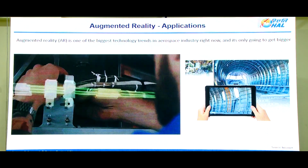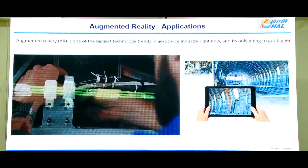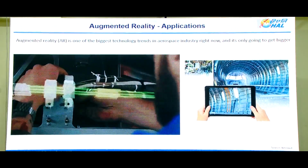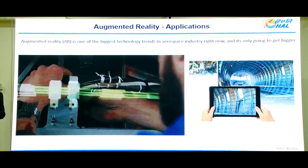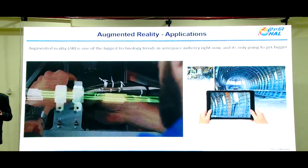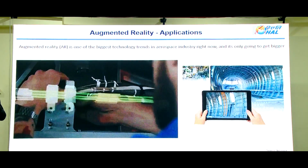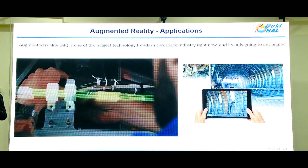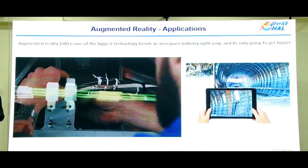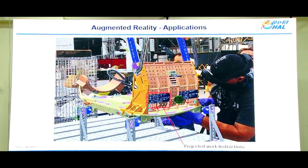Yeah, you can see now if you look at the global manufacturing scenario, with these technologies, your drawings are a little bit outdated. So there are a lot of tools to overlay 3D graphical data on your physical workspace. So that is a huge difference. It makes a huge difference. And yeah, okay. Now this is one more thing.